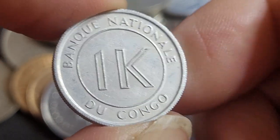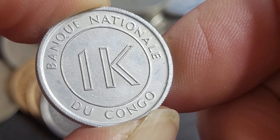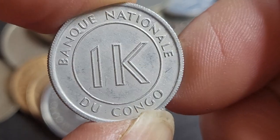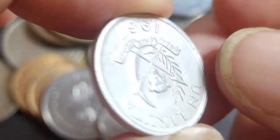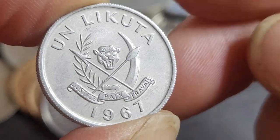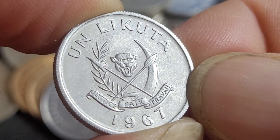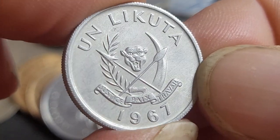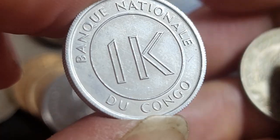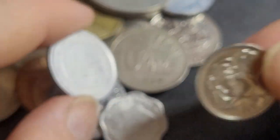Another large country in Africa, Congo. So then they changed the currency to the Zaire from the franc. So this is the Zaire currency. And this one is denomination Likuta, 1967. This is worth 1,000th of a zaire. And this is 1/100th. And these ones are probably worth about $3 or $4. I think that's like 100 million of these minted, so not really a hard coin to get.